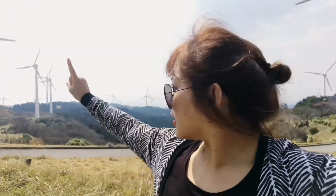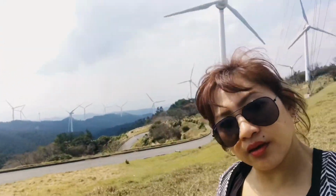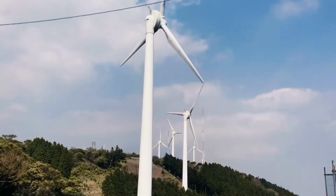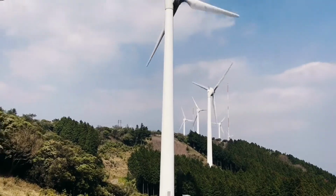I find it nicer looking at the windmills on the Iga City side as compared to the ones on the Tsu side. Well, but that's just me. Let's just look at that. Taking a walk. Walk the walk. Electric fans.